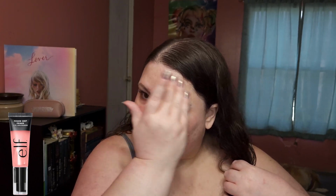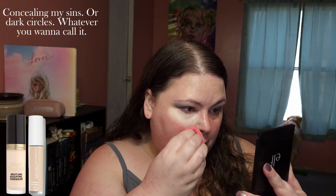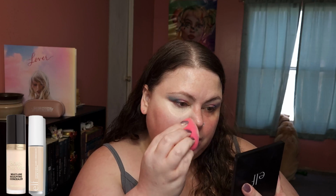Today I'm using a sticky base to keep my makeup on all day. Concealing my sins, or dark circles, whatever you want to call it. Covering the rest of my face with a thin layer of foundation and Halo Glow.